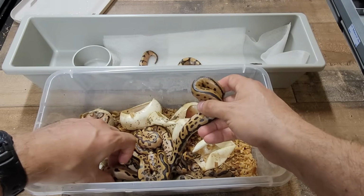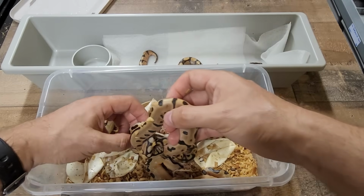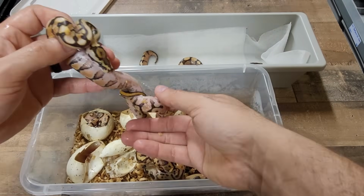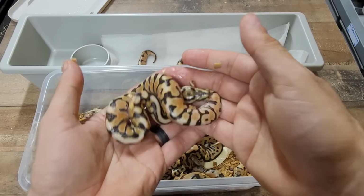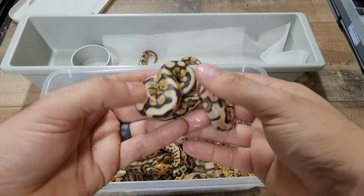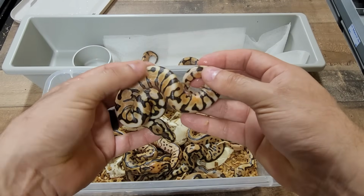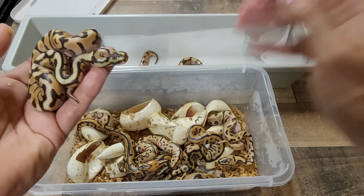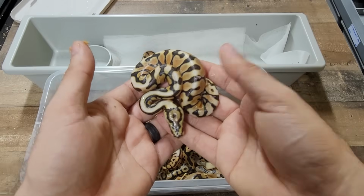All right. See what else we got in here. So we try and wade through. Let's set you down here. Oh, look at this. This is an amazing looking snake. Wow. So we got leopard inchy in here. I think there's not a super strong leopard vibe, but that head stamp is what's screaming leopard to me. Definitely inchy. Think it's leopard.